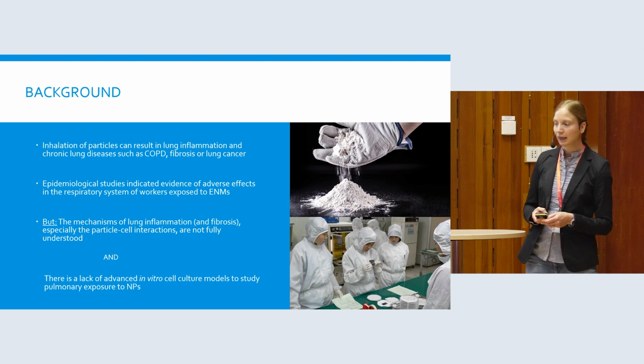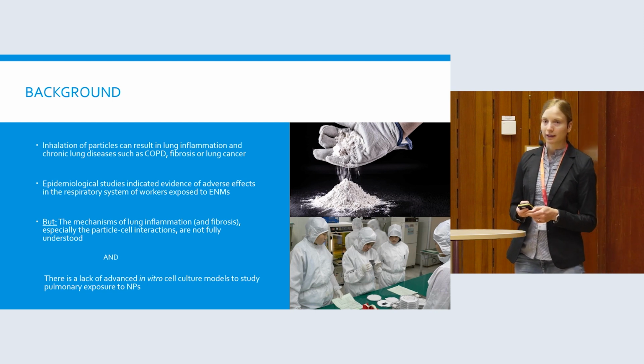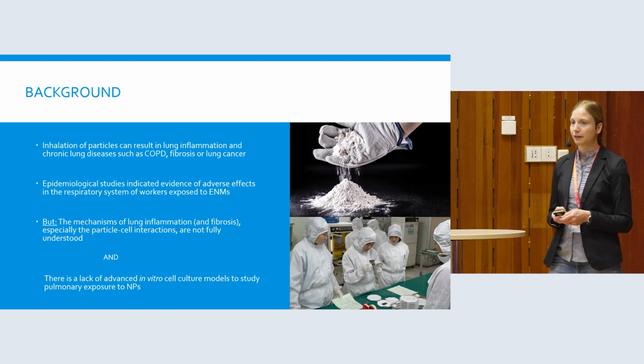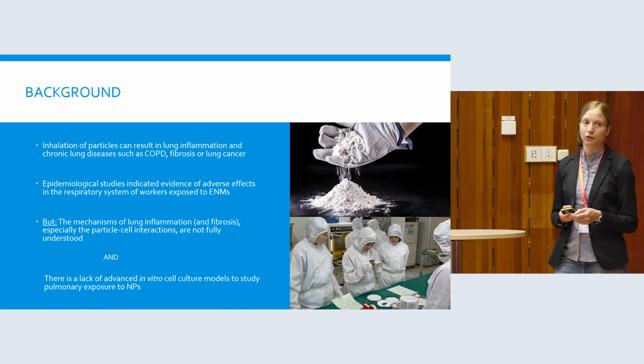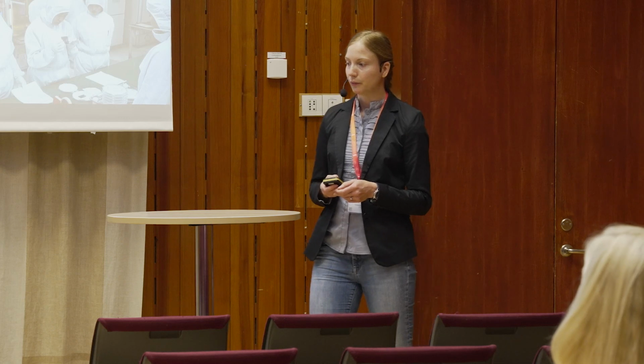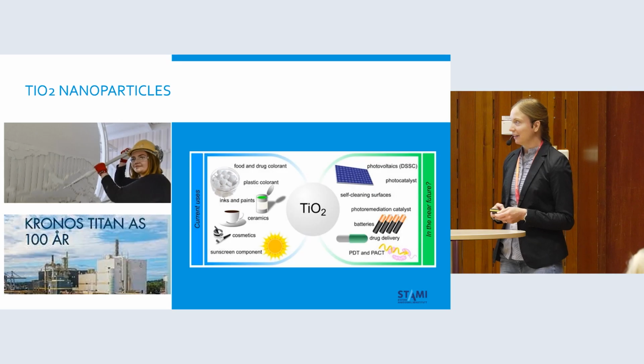yet understood. And in light of the ongoing process to reduce animal or in vivo studies, there is a need for advanced physiologically relevant in vitro models to study pulmonary exposure to nanoparticles. However, there is a lack of these models, so my study hoped to contribute to this, filling the gap.